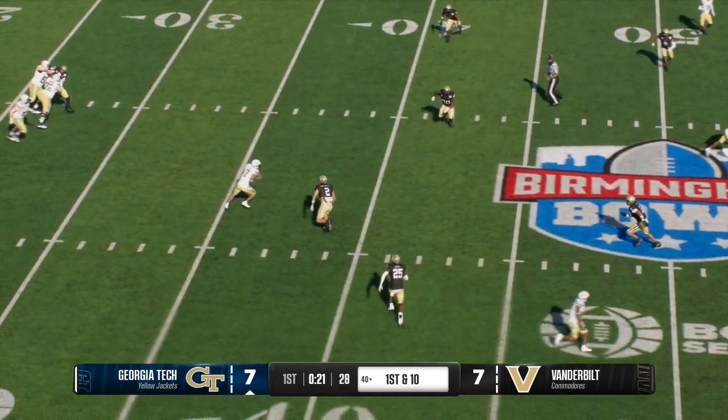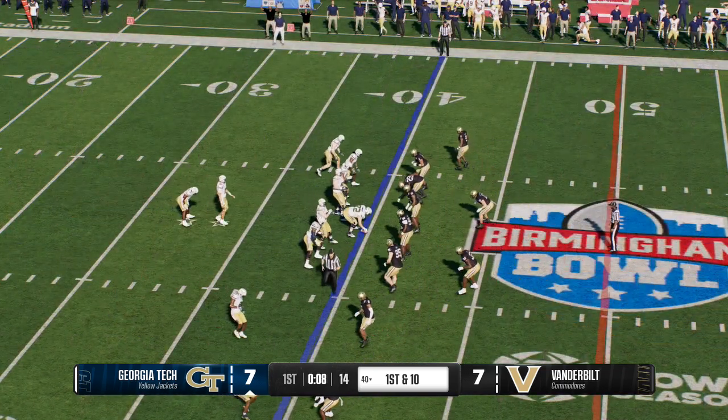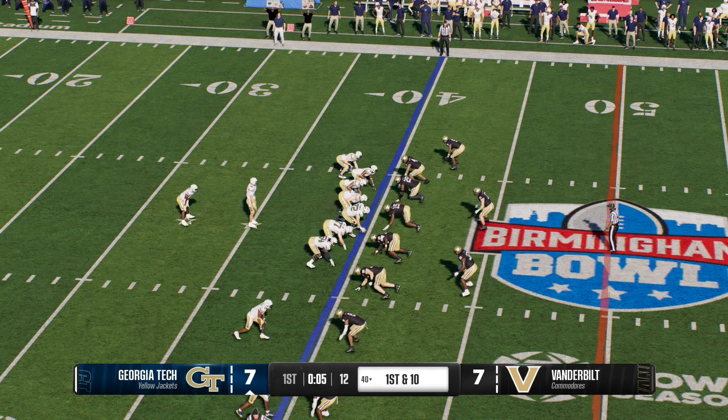This is why you do film work. This is why you throw on air all offseason. I know I get zone coverage. I know exactly where I'm breaking. I know exactly where to deliver the football. Nice throw, nice catch.